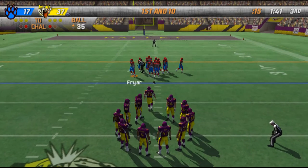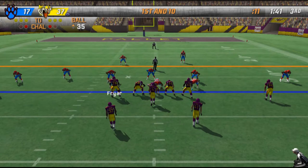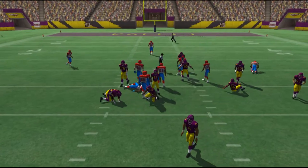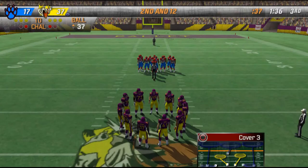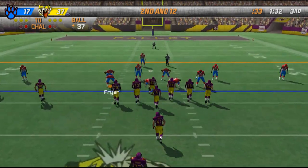After the interception, they'll set up shop at the 35. Wilkins with the pass. Wilson breaks the play up in the backfield. Trying to find some room in the middle, but there was no place to go. I'll tell you what happened. The defense was coming with a lot of guys in a run blitz, and the hole that play was supposed to go through was filled with defenders.